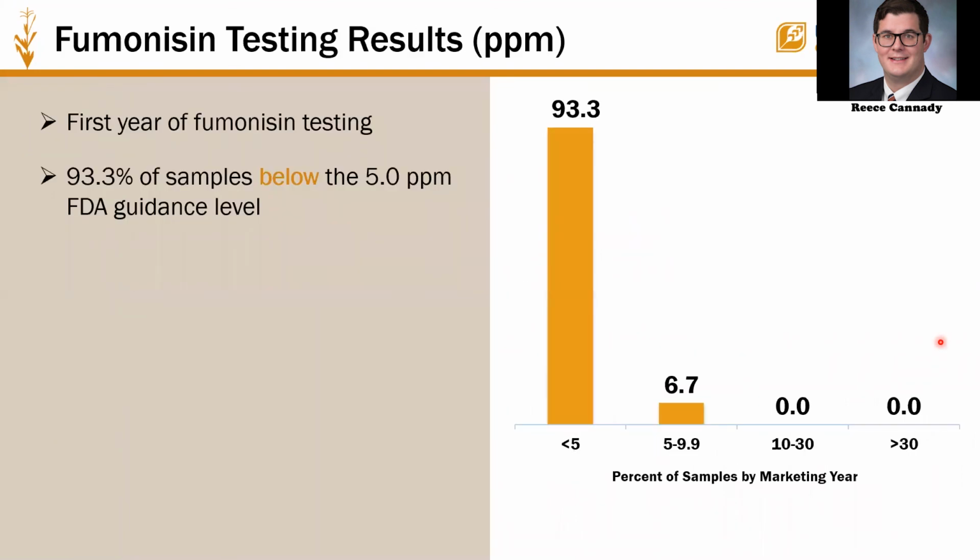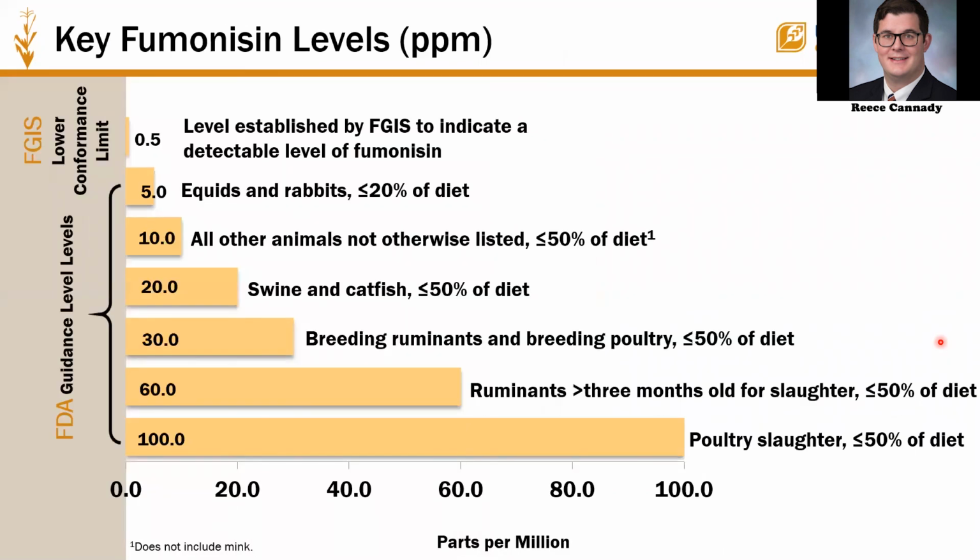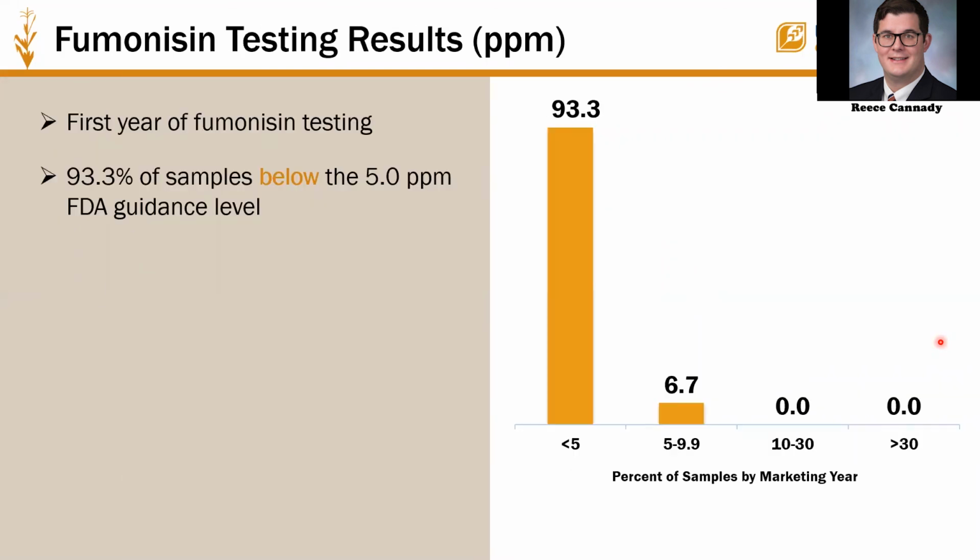So this is our first year to include the Fumonisin testing results. So we don't have anything to compare it to in the past. We did have 93.3% of samples test below the 5 parts per million. That's the FDA guidance level for equids and rabbits. So it's sort of a smaller feed segment. And then we only saw 6.7% in the 5 to 9.9 area.